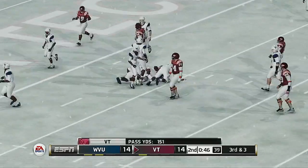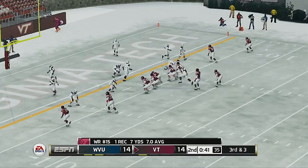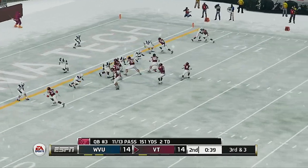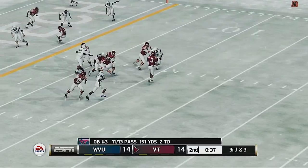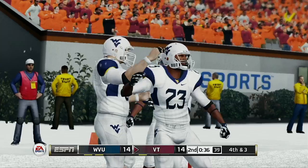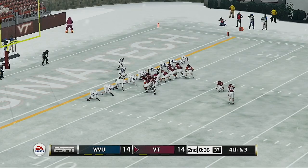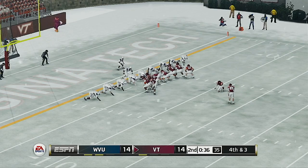Quick out to his receiver. He's tackled right around the 4-yard line. Gets rid of this one. Even though they didn't sack him, the pressure was still enough to force a bad pass. If you can get in there and disrupt the pocket, then the quarterback is going to have a tougher time getting the ball to his playmakers.